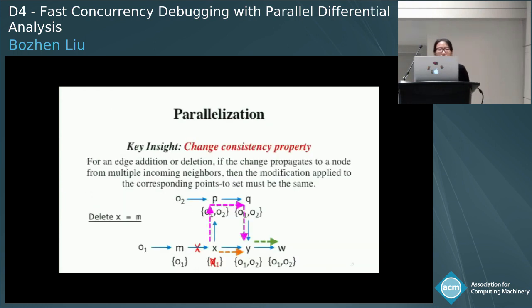Next, I'll talk about how we parallelize the incremental process. The key insight here is a change consistency property. Take the edge deletion as an example. For an edge addition or deletion, if the change can propagate to a node from multiple incoming neighbors, the changes applied to the corresponding points-to set will always be the same.